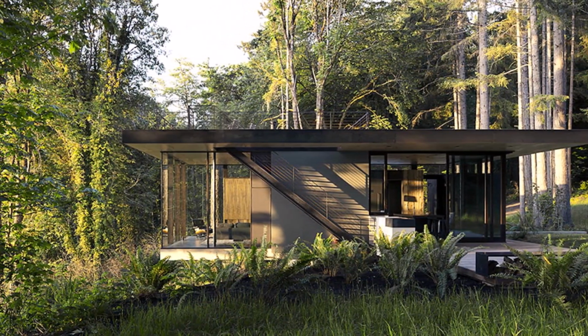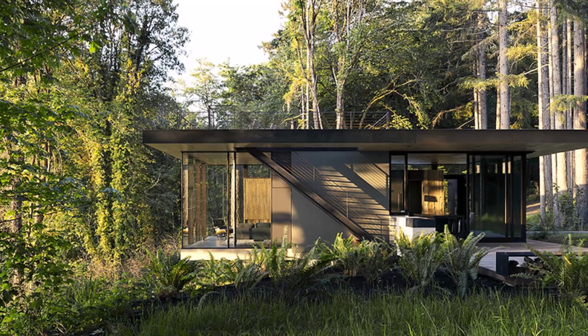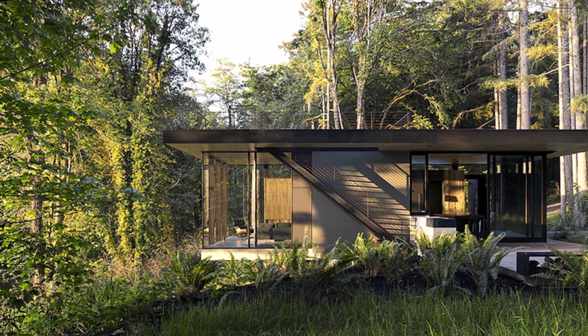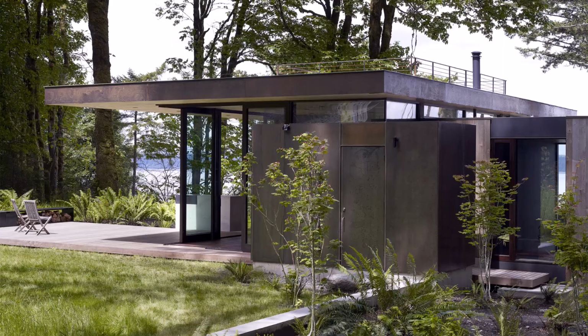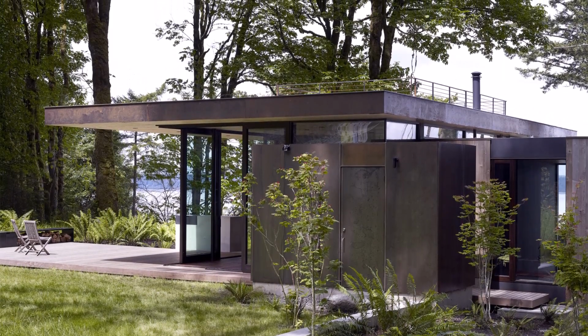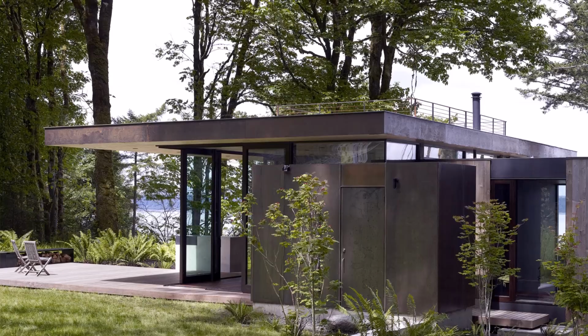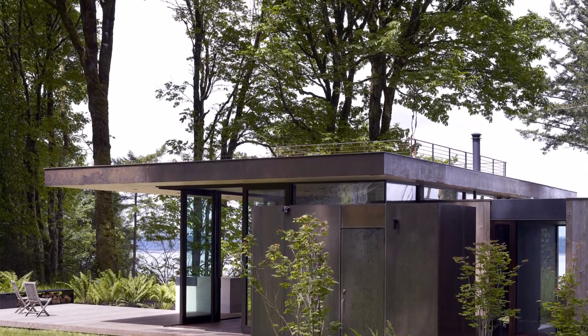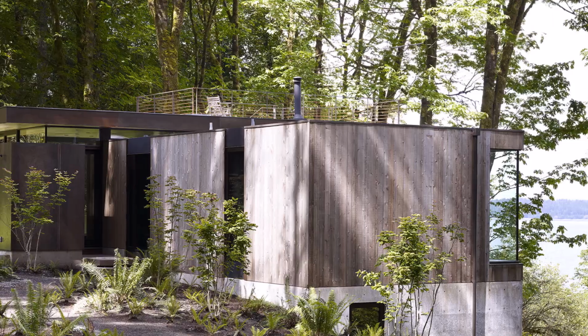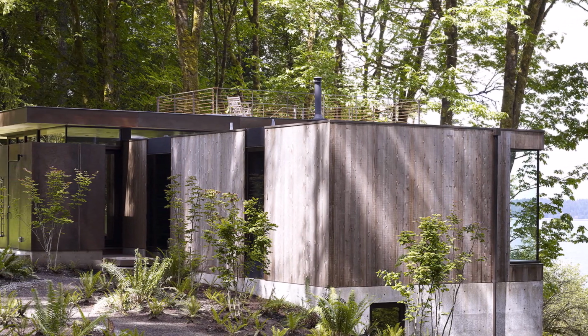Nestled into the forested slopes along the Case Inlet, this retreat presents a harmonious blend of modern architecture and nature's serenity. With sweeping views of the Olympic Mountains and the Puget Sound, the 2,600 square foot sanctuary rests on a 20-acre plot of land, a site the owners had cherished for years.